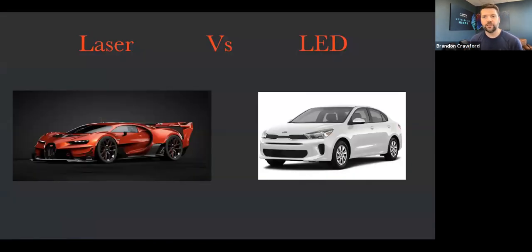A lot of people ask me, what's the difference in laser versus LED? Here's a very simplified answer. Laser diodes are like a Bugatti, LEDs are like a Kia, all right? Now look, they're both cars, all right? They're both going to get you from point A to point B, all right? So they do very, very similar things, but one is going to get you there a lot faster and a lot more efficiently and get the job done faster, okay? So that's going to be the Bugatti, obviously, or the laser diodes.